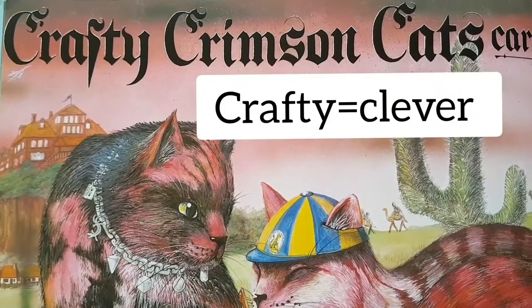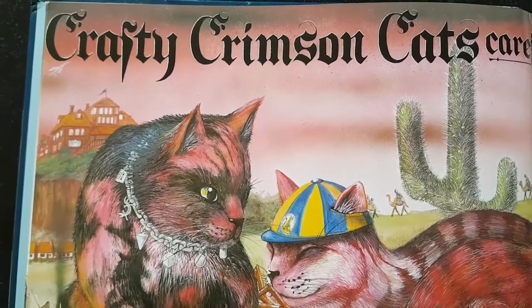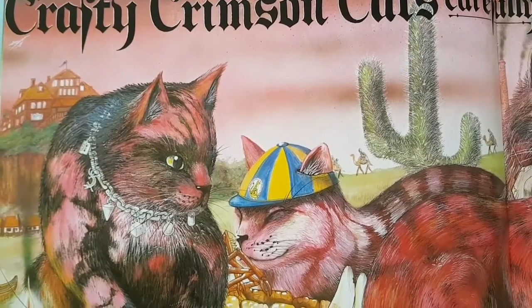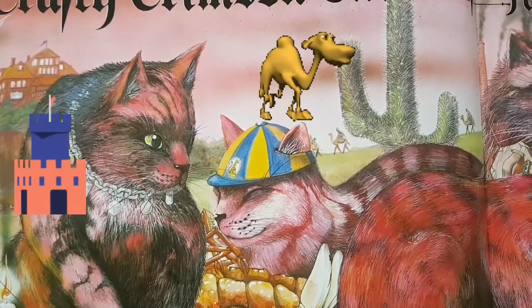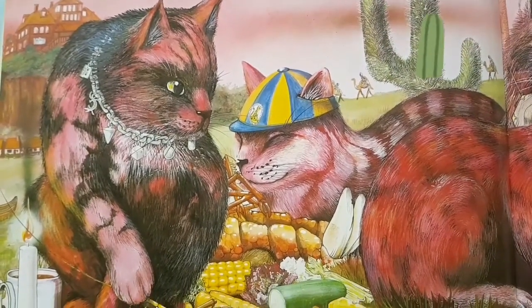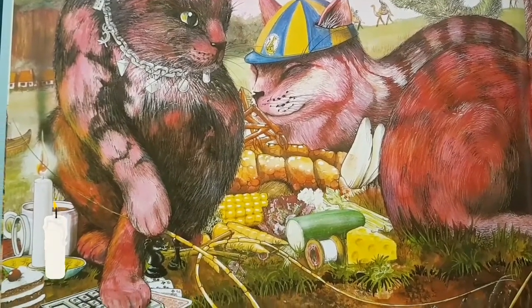Crafty crimson cats carefully catching crusty crayfish. What's that in the background you can see? What's the name of that building that starts with C and the name of that animal next to the cactus? I hope you're writing down all the things you can find, starting with each letter.